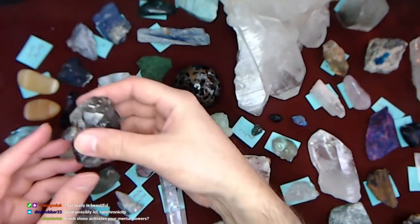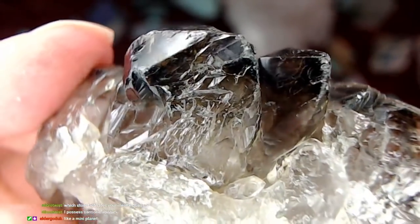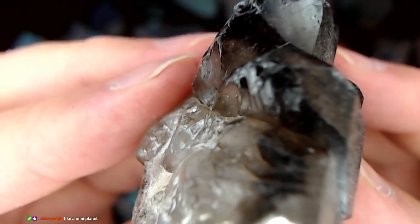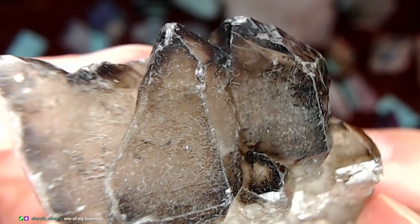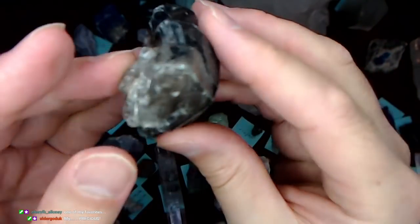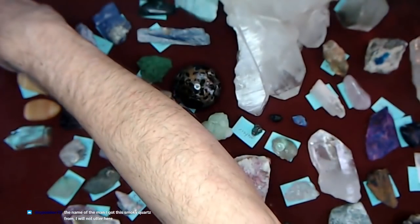Take a look at this one. Smoky quartz. Dark. Beautiful. I like smoky quartz. Look at that. From the dark lands. Mordor. Smoky quartz is super cool. Beautiful. Very cool. My precious.